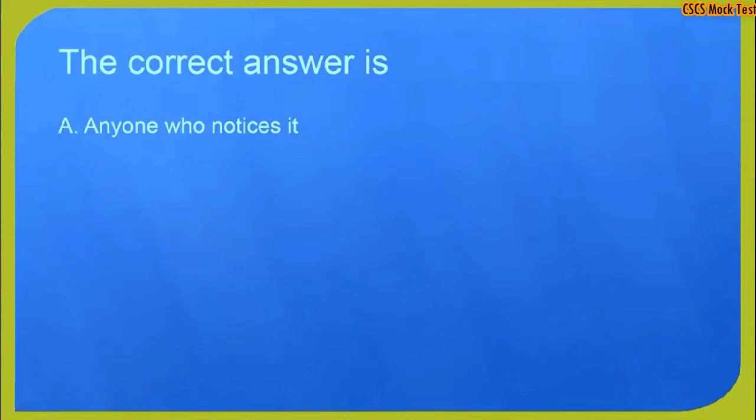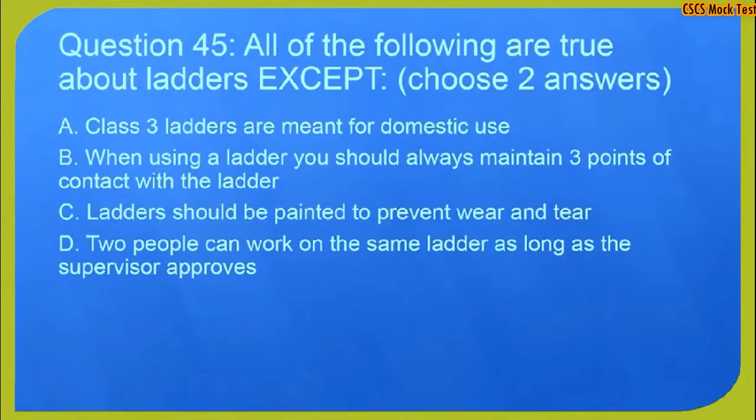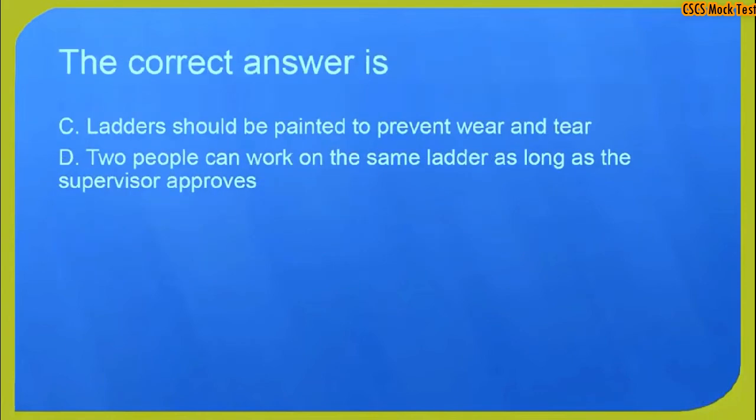Question 45. All of the following are true about ladders except, choose two answers. A. Class 3 ladders are meant for domestic use. B. When using a ladder you should always maintain 3 points of contact with the ladder. C. Ladders should be painted to prevent wear and tear. D. Two people can work on the same ladder as long as the supervisor approves. The correct answer is C. Ladders should be painted to prevent wear and tear. D. Two people can work on the same ladder as long as the supervisor approves.